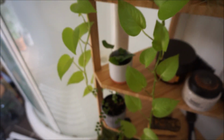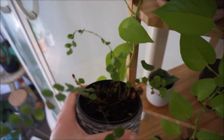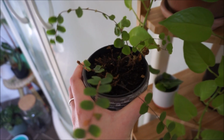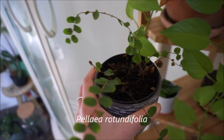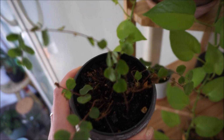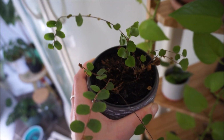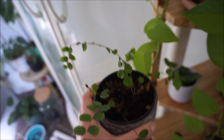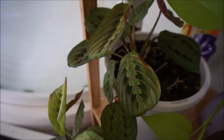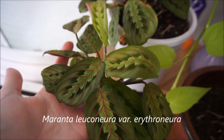And then down here is my evidence of how bad I am with ferns. This is, or was, a button fern. It has just not done well for me. I think it missed a watering or two while I was overseas, and since then it has just not bounced back at all. And down the bottom here I have a Maranta, the red vein one.